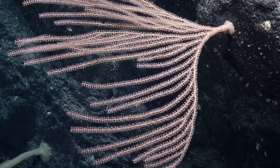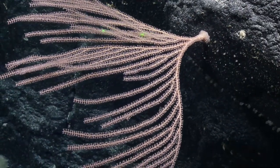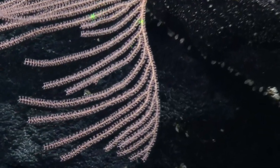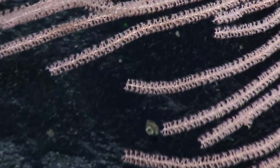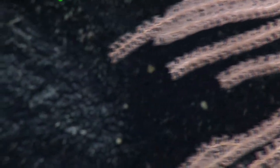Look at those little white things underneath the rock to the right. This could be Calyptophora, perhaps? Oops. All right. Thank you.